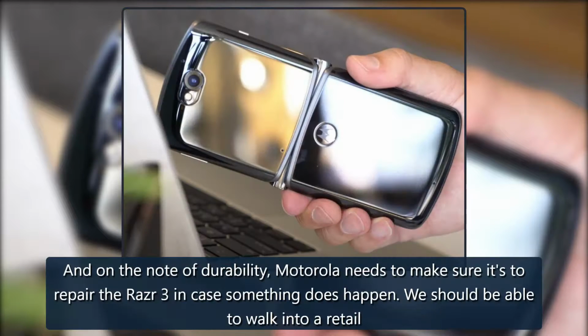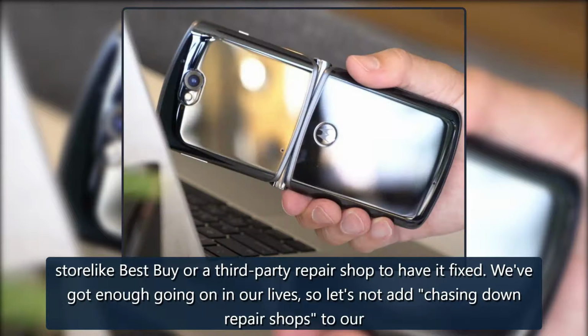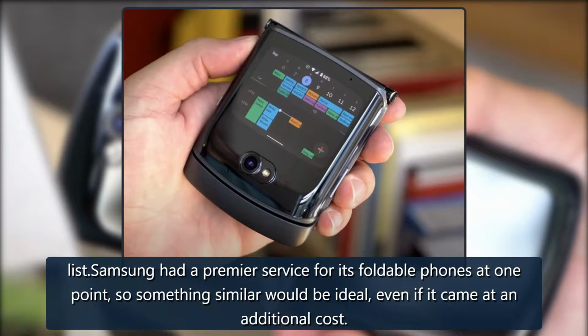And on the note of durability, Motorola needs to make sure it's easy to repair the Razr 3 in case something does happen. We should be able to walk into a retail store like Best Buy or a third-party repair shop to have it fixed. We've got enough going on in our lives, so let's not add chasing down repair shops to our list. Samsung had a premier service for its foldable phones at one point, so something similar would be ideal, even if it came at an additional cost.